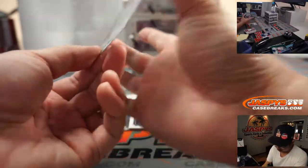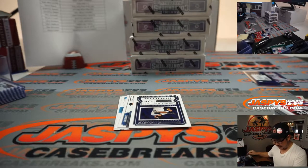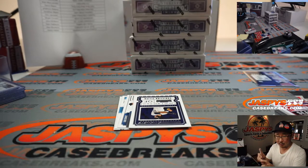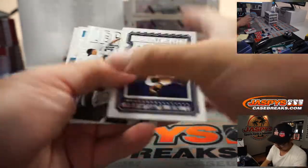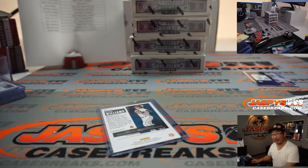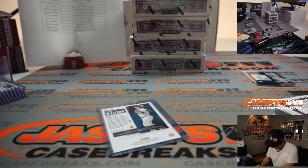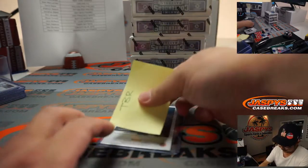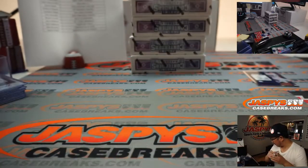We got Alika. That's almost the same box outside of two autographs. 11 out of 18, Alika Williams going to the Tampa Bay Rays. Did he go from a Sun Devil into a Devil Ray? Although they're not Devil Rays anymore, but I don't know. The power of Christ compels you.